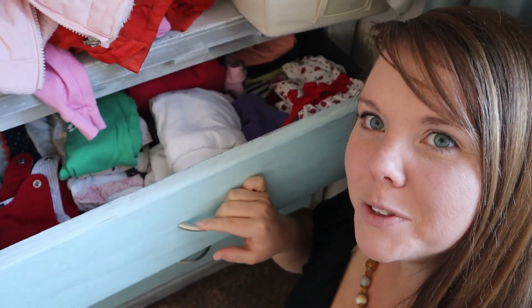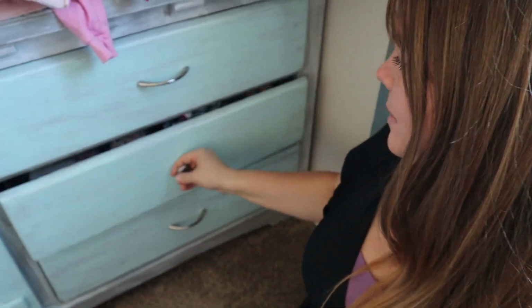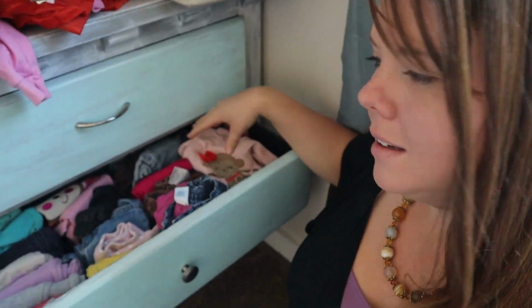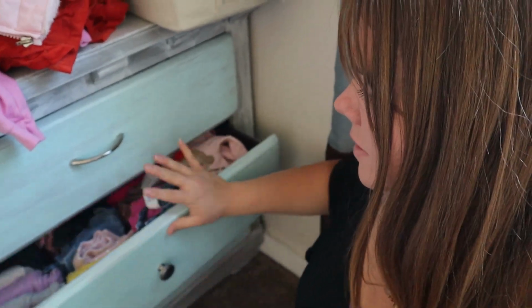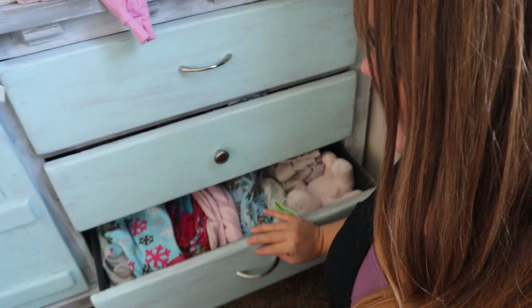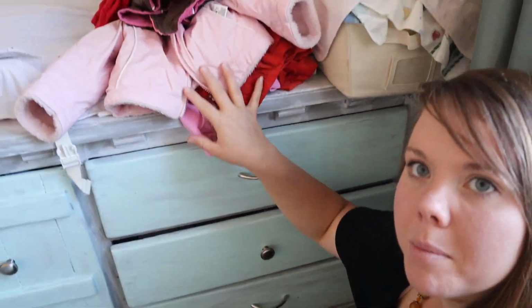Look at how pretty the drawers are. They're nice and folded for now. And this one is all of her pants and some kind of like sweat pant kind of stuff over here. And then in the bottom drawer are all her PJs. And then I'm just gonna hang up all of these coats. That's how I kind of like to organize it. So now she's ready for a nap though, and we're gonna have lunch and we'll check back in with you guys in a minute. All right, nap time is over.